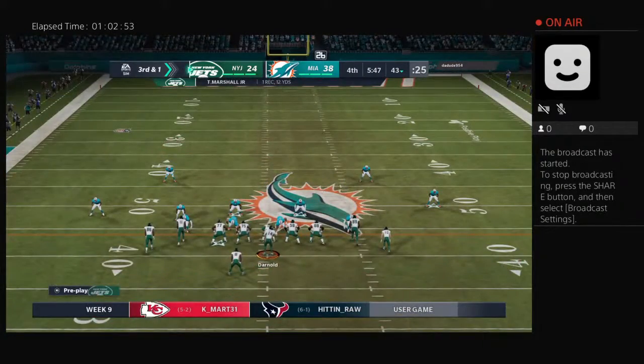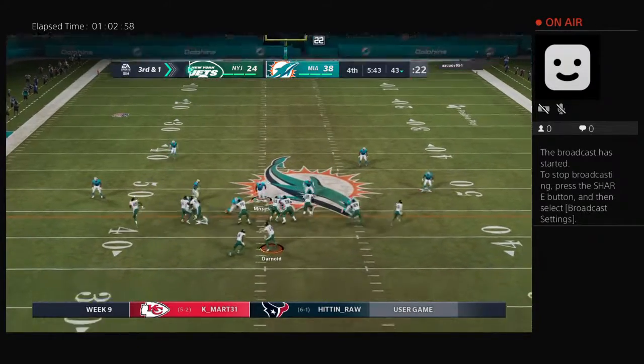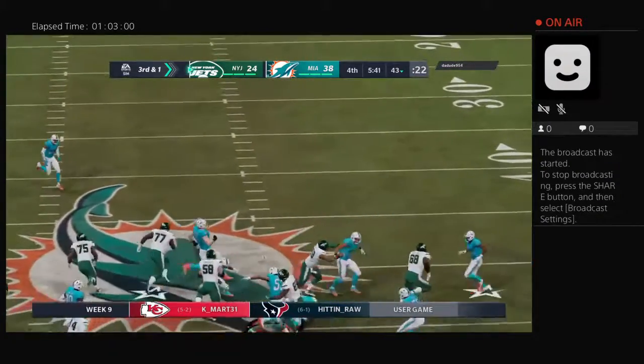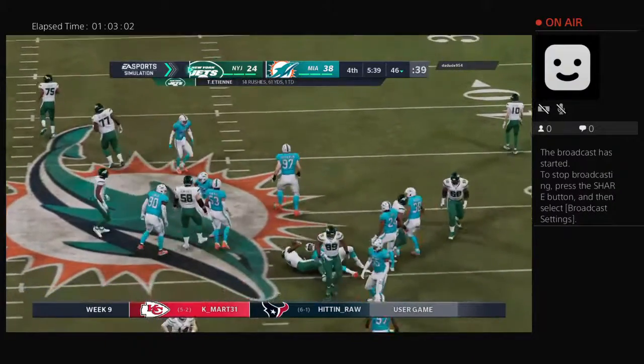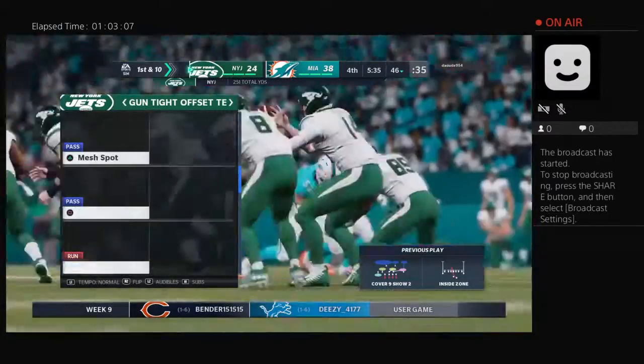The Jets on 3rd down. They've converted 4 times out of 6. Not bad. They're up against a 3rd and 1 situation. And he brings this up to the 46. Good enough for the first. Number 8. 3 yards there. Good enough to keep the drive moving.